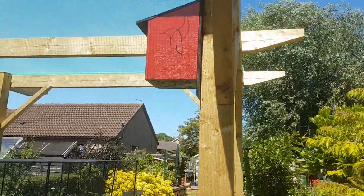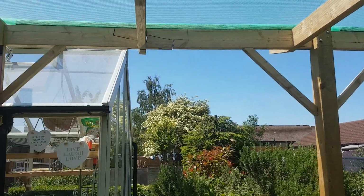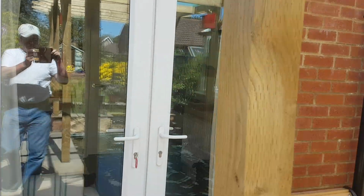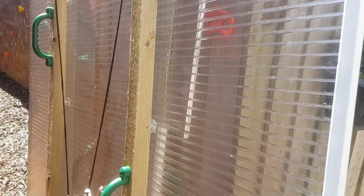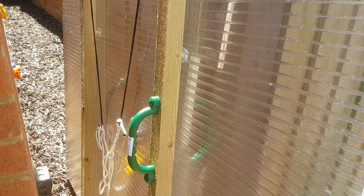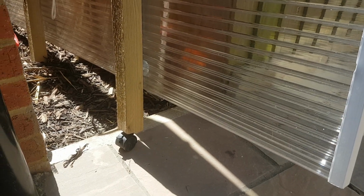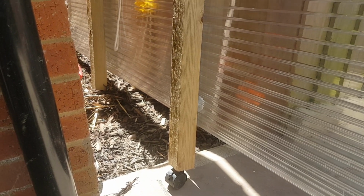And I've had to move around these bird boxes because of the polycarbonate sheets. They were getting snagged. Here we go. So I had a delivery of a 3.5 metre by 2.1 metre piece of polycarbonate sheet, obviously delivered on the windiest day that we've had. Had to cut it in half. Had about 2 or 3 goes at creating some way of moving it backwards and forwards.